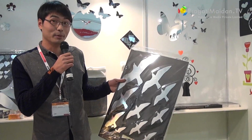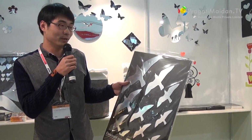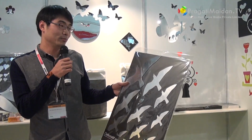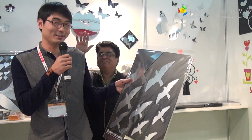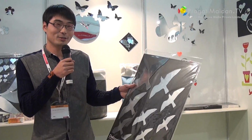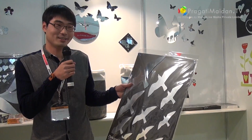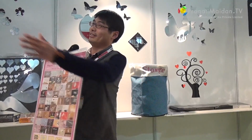The middle stick should be a new product to the Indian market, but it's very popular. As I can see, people in India love it very much. Everybody comes to our booth and wants to buy one piece from us. So I think the importers and distributors from India should seize this business chance and earn much money. And you can see the product effect on the wall.